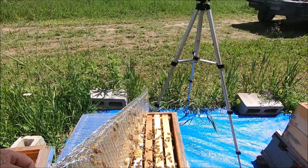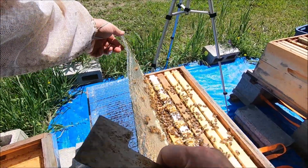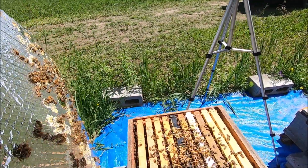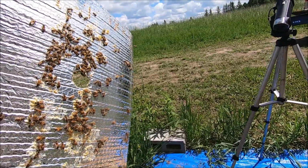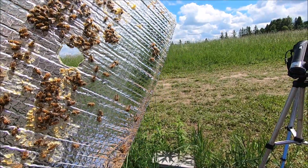Wow, when we left this hive last, it had 4 and was just starting to get to 5 frames of bees. Now look at it, my goodness. It has 10 frames of bees. So it definitely looks like both hives migrated together, which I guess is a good thing. It's better than the bees just dying.